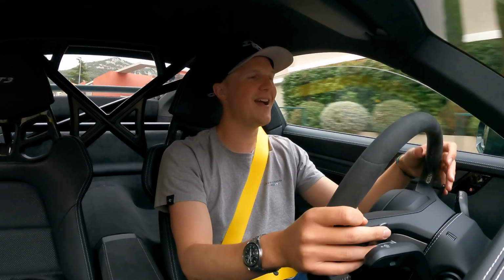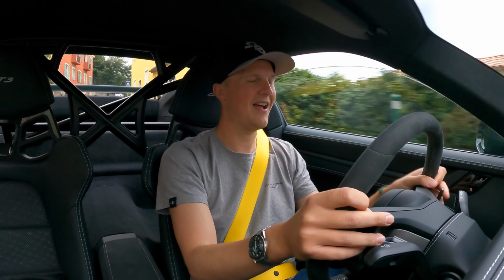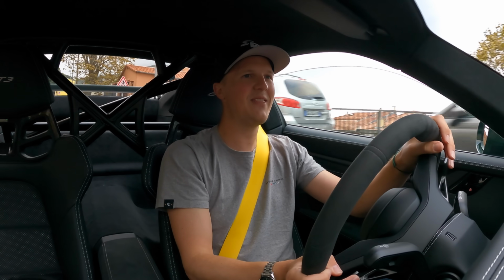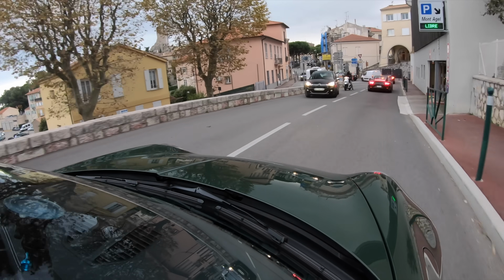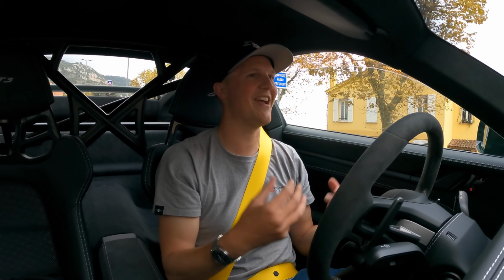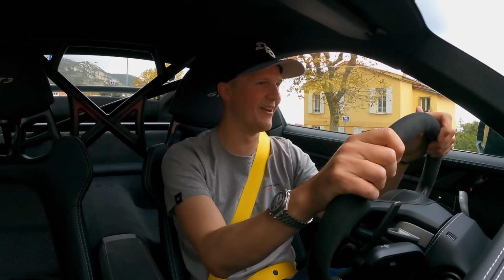I'm going to come out and say it right now. Not loving the PDK setup in here. I know maybe when you start pushing on it will make sense, but I suddenly feel a lot less engaged, a lot less part of the experience. Anyway, we'll get through the little beautiful town of La Turbie, hit Route La Turbie once again, open this car up a bit more, and see when we get to the bottom of the hill which route I still would theoretically want to go.